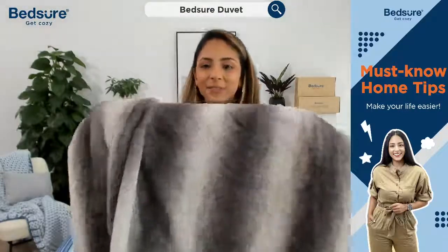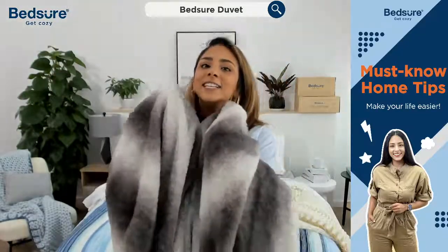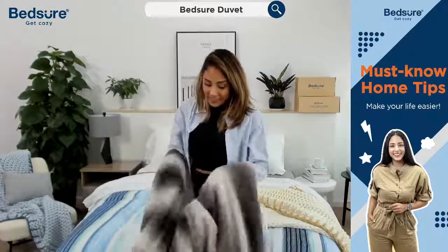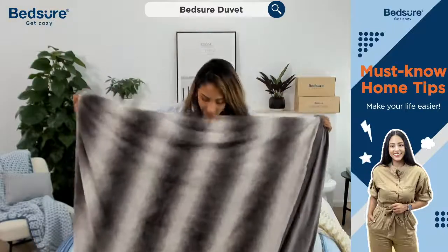Let me show you the material and the quality a little bit closer over here, and you can see how soft it is, guys. It's so, so friendly to the skin. Something that I really like about this kind of blanket, let me show you here, is the pattern that we have. You can see that we have lines all around.